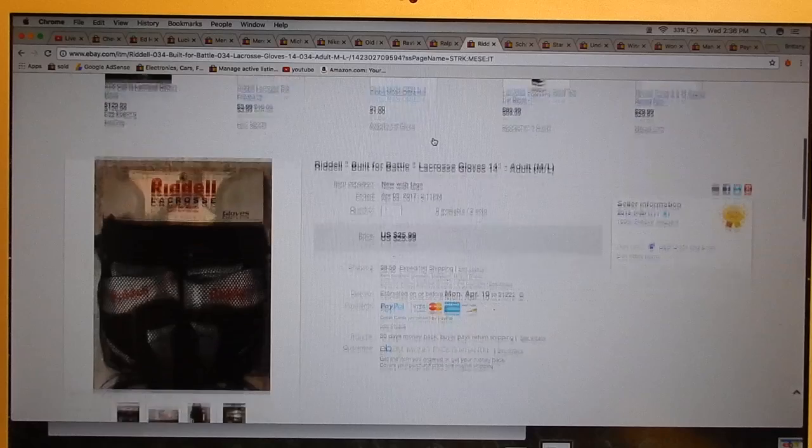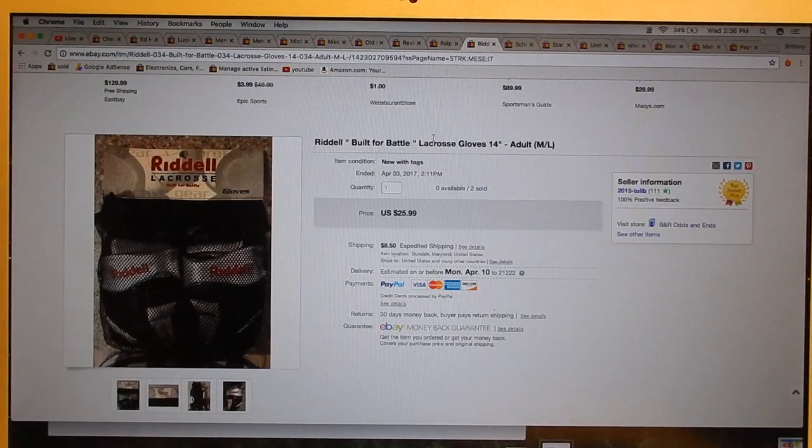These are exciting. Rick picked these up. I sold a pair like a week and a half ago. I wish we found more, but we only found 2 over at, I forgot where we got this from, but these sold for so much money. I think the last pair we sold only sold for like $15, but these sold for $25.99, $8.50 to ship, and we paid $5 for them. So I would say I made about $16 on these lacrosse gloves.